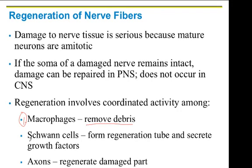Then the Schwann cells, the neurolemma, remember that neurolemma? That neurolemma is going to form the regeneration tube. And then those Schwann cells will secrete growth factors, and that will stimulate the axon to regenerate the damaged part. So that's it. Those are the 3 steps of the regeneration of a nerve fiber. Very easy in the peripheral nervous system.